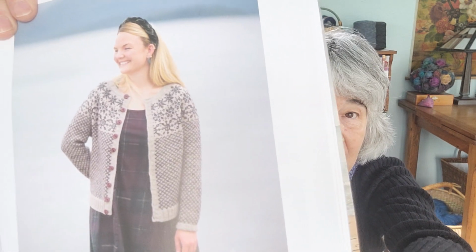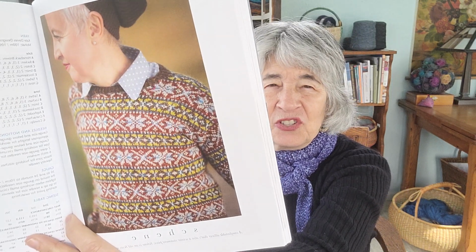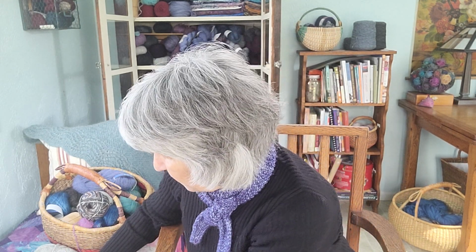And usually I don't have too much trouble thinking of those, but when I get into a lot of complicated colors, it can be really tricky. So anyway, that was another one I'm attracted to, and that's a DK weight. It's called Cove. And the one I was just showing you is Shen, I think. Anyway, very fun, and you can go on Ravelry and see those patterns now.